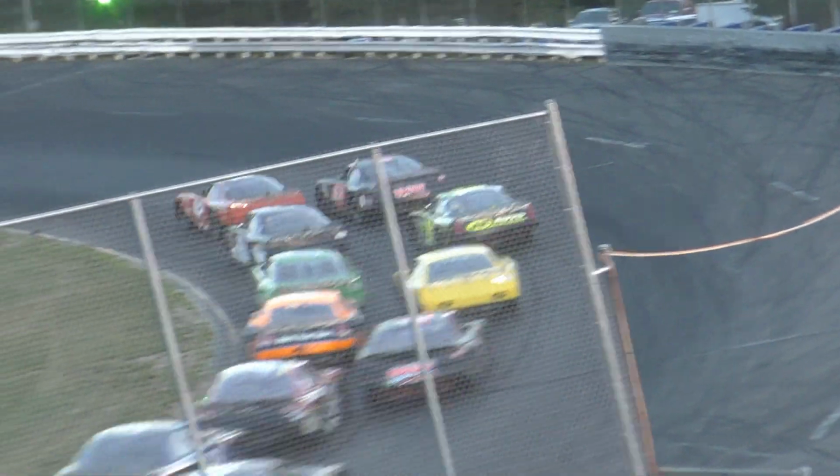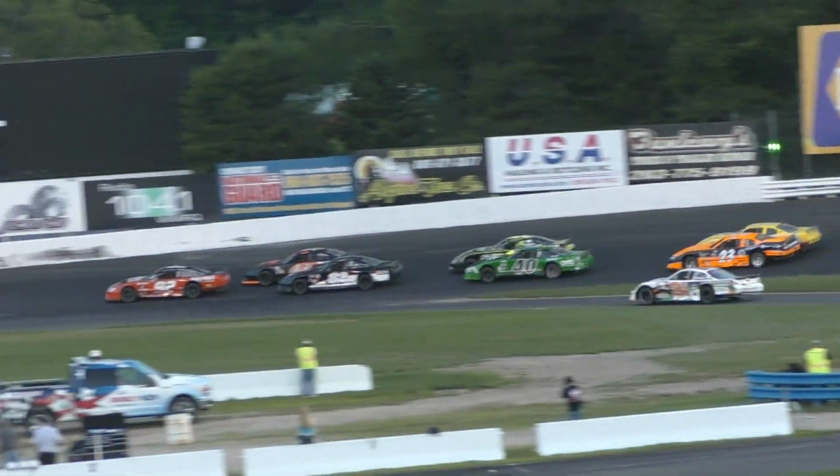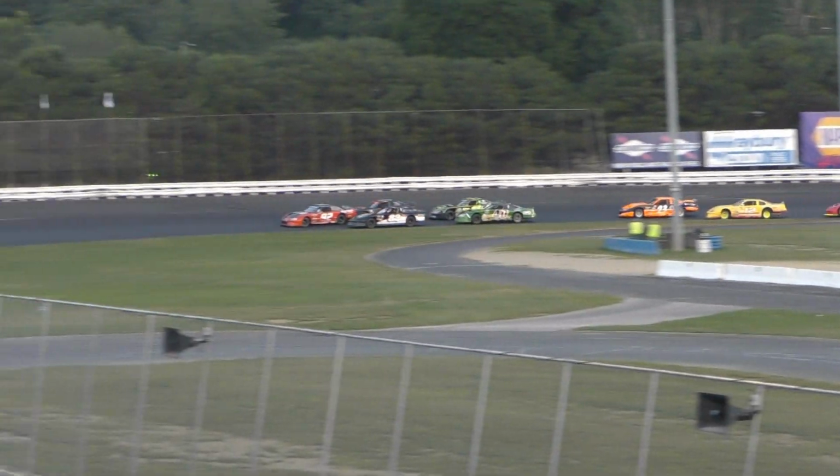But remember, we saw Ray. He's got plenty of speed. Look at Paul Aroot. What a great run for Paul Aroot. He continues to keep digging. The Supreme Industries car is right in the hunt each and every circuit for the first 19.